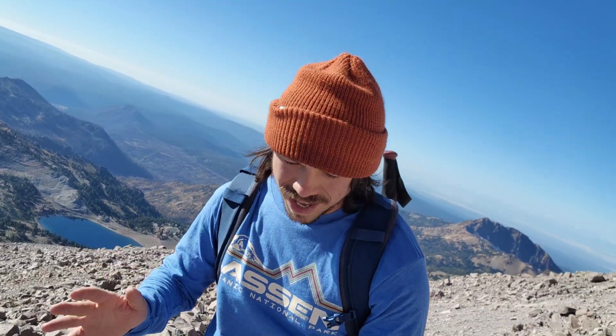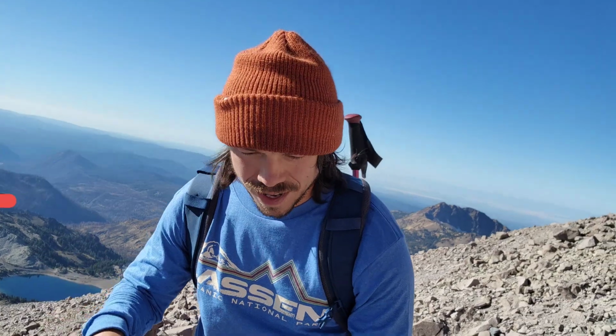These switchbacks at the very end of the trail are brutal. Not gonna lie about it. I'm kind of suffering right now. I only have 2 more. There's a bunch though. There is a lot. So be prepared for that.